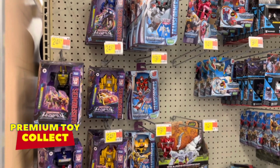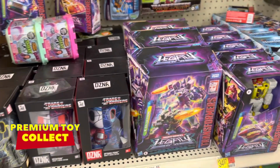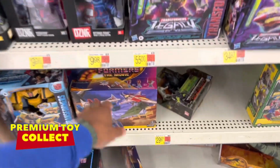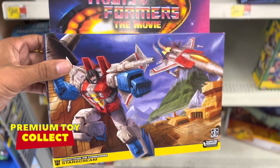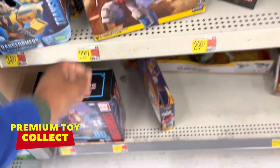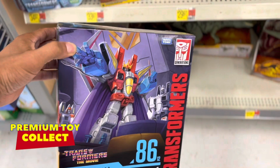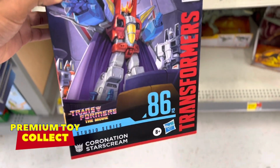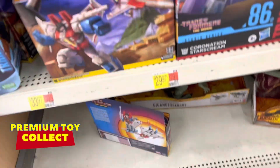Transformers. More Transformers. Check that out. Starscream. I guess he is really popular anyway, you know. We like the Jets. We like those Jets. Starscream Incarnation. This is one they really make a lot, so.